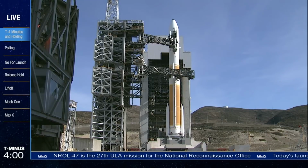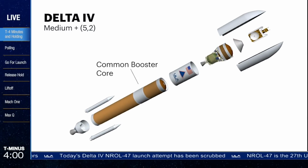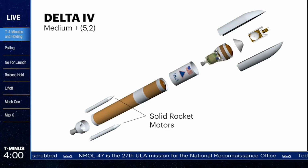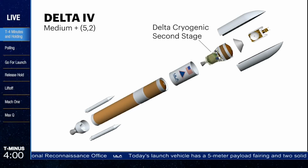ULA is using a Delta IV Medium Plus 5.2 configuration rocket to launch the NROL-47 mission. This is the 36th Delta IV launch since the inaugural flight in 2002, and the third flight of the 5.2 configuration. Built in Decatur, Alabama, the Delta IV Medium Plus 5.2 rocket includes a common booster core powered by an Aerojet Rocketdyne RS-68A engine and 2 Orbital ATK solid rocket motors. An Aerojet Rocketdyne RL-10B2 engine powers the Delta cryogenic second stage.